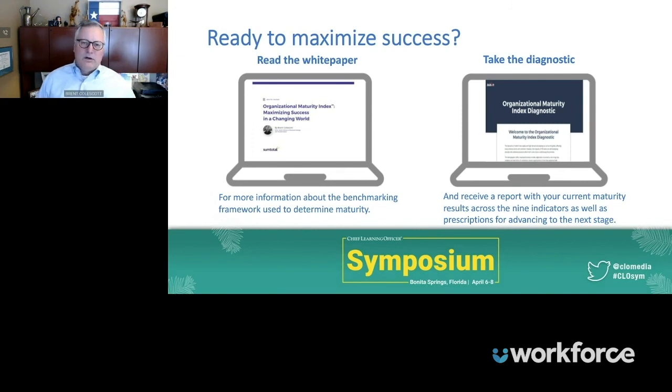Without a spoiler alert, essentially, I can tell you the average for most organizations that we've had take the diagnostic is around a 1.8. So we see most people are moving into the targeted phase of the maturity scale. Now, with the maturity diagnostic, we encourage you to take it. You'll put in some basic demographic information, and you'll see the benefit of that information in a few slides. You'll take the 9 questions, and then you're actually going to get an immediate output. The output is going to give you a single page per indicator, and I do have an example on the next slide that will show you what you need to do to move up the scale.